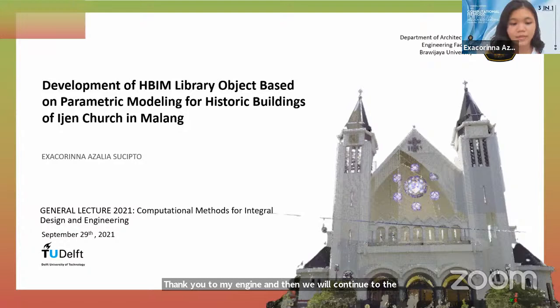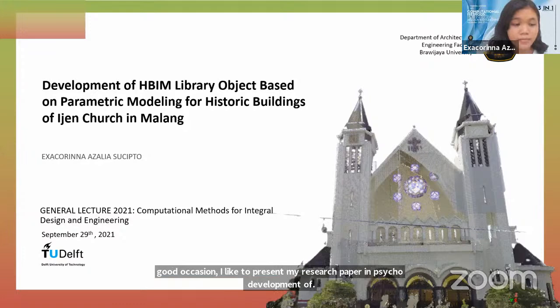Okay, good evening, the honorable ladies and gentlemen. My name is Exa, and I am from Brawijaya University. On this very good occasion, I would like to present my research paper entitled Development of HBIM Library Object Based on Parametric Modeling for Historic Buildings of Ijen Church in Malang.